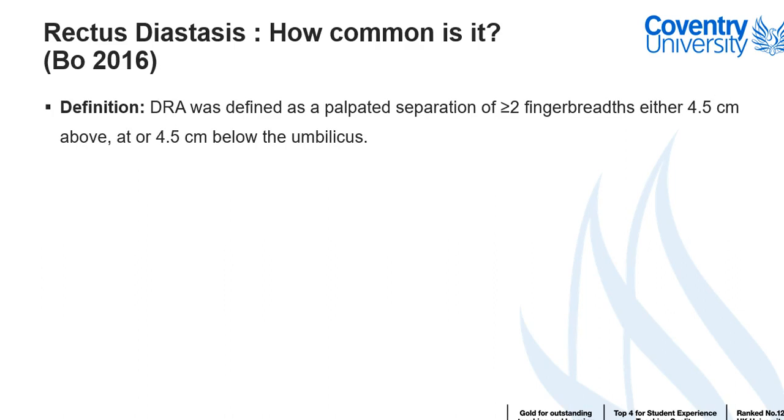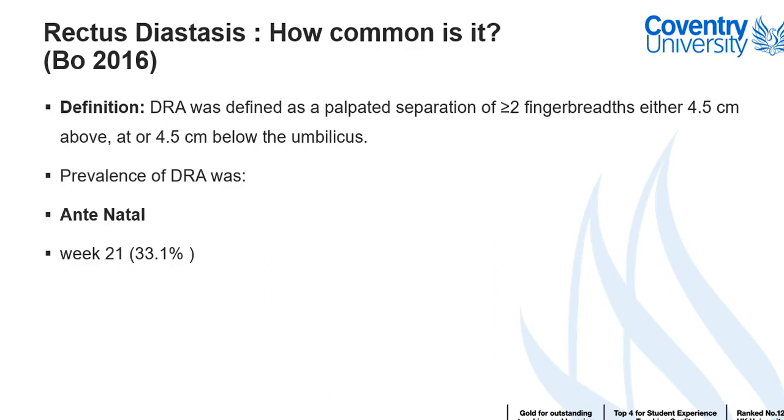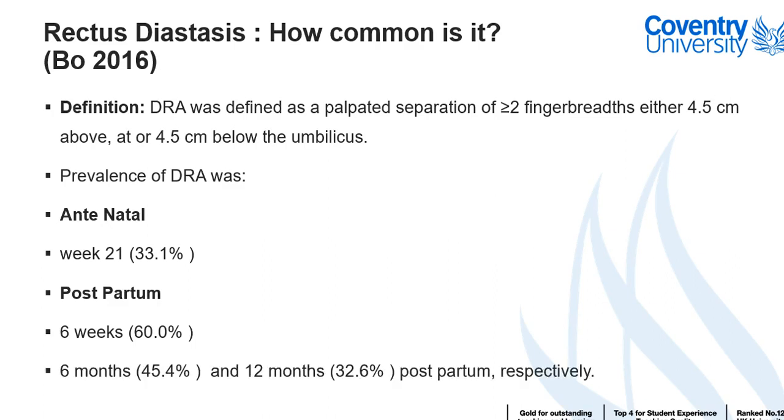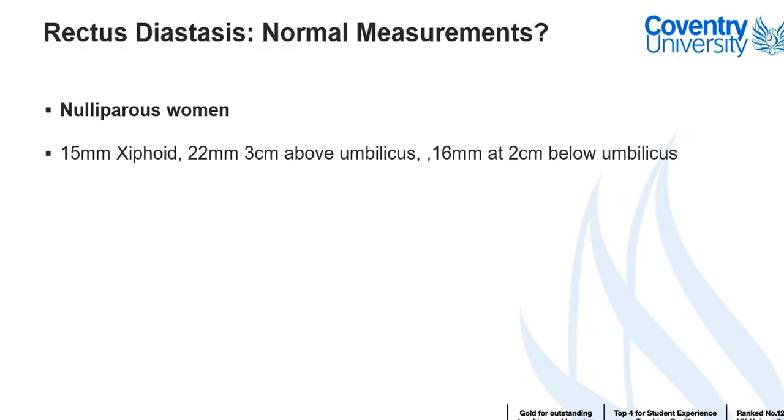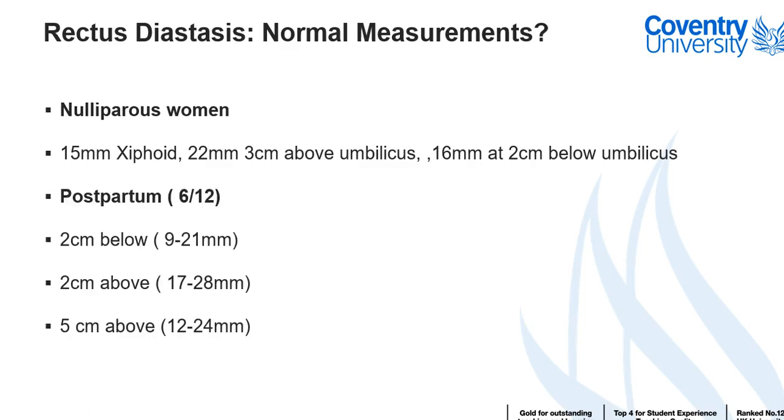And Carrie Bow's work is really seminal on this. So she's done some really nice work on what the normal distances are, and how to define it, and prevalence. And as we can see, postpartum, it's quite normal postpartum, probably 1/3 at a year. We also have some nice work done by Moto et al., 2014, looking at the incidence. I think this is important because it's important to say to women who may be concerned because they have a 1-finger gap, or up to a 2-finger gap, that that's okay. We know that is normal.